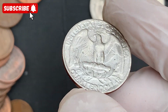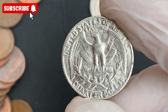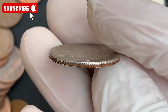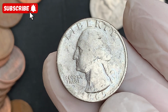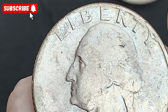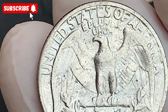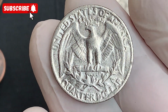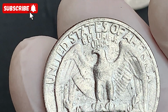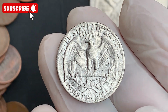A circulated example showing significant wear might sell for only $6,000 to $7,000, while those rare specimens with minimal handling marks, strong strikes, and original luster can command 5-figure prices. Even more remarkable, the 1965 silver quarters don't show the usual wear patterns of silver coins that have been in circulation, suggesting many were discovered before spending much time in commerce.